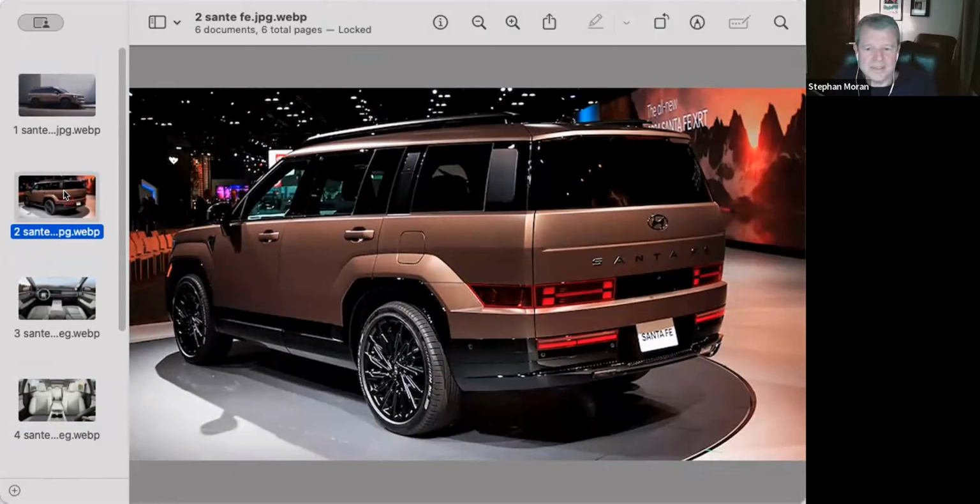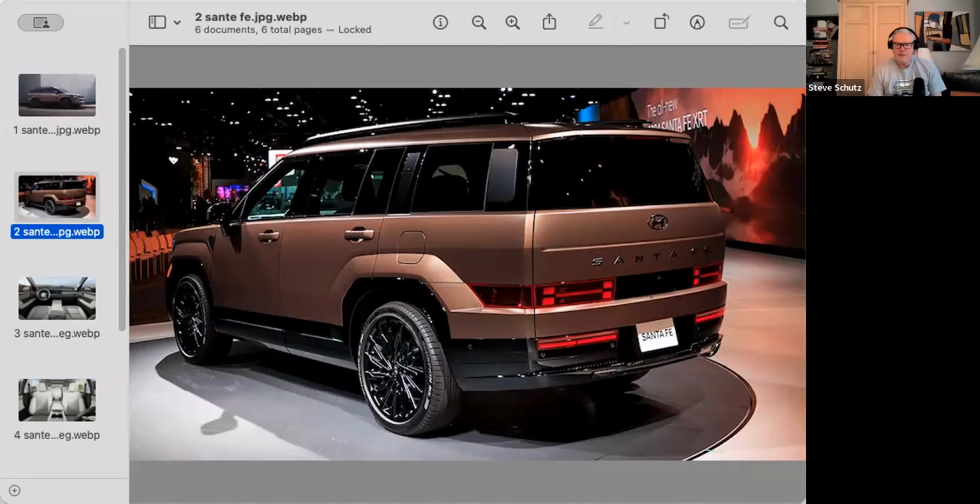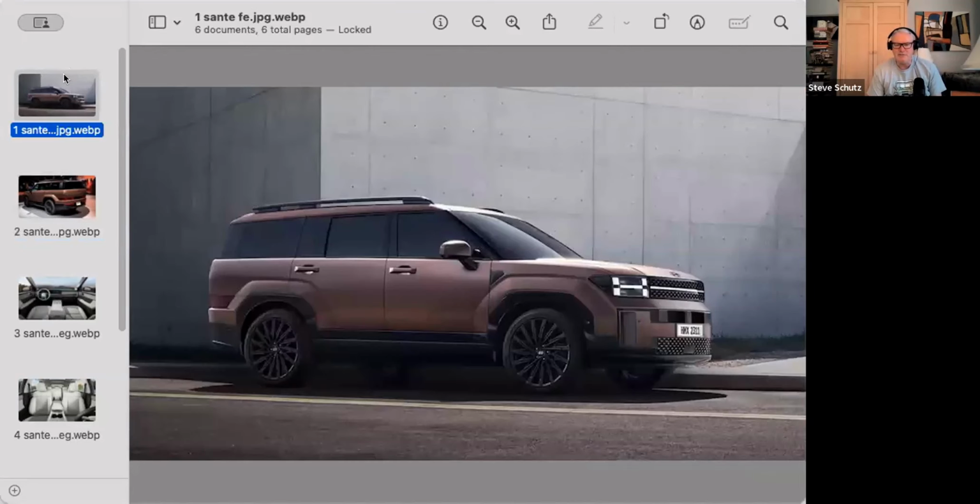I think it's fabulous, and once again, Hyundai's got another home run. I mean, I think you said it, Steve, they are the Acura of this generation. I mean, they're coming in with just amazing product, one after the other. And they don't let up. No, they're really being aggressive. They're gobbling market share.